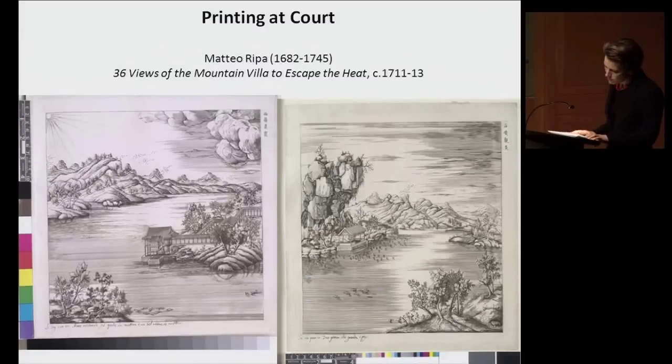Although printing from copper plates for paper currency was already known in China, Ripa was the first who introduced European copper plate printing to China. Apart from maps, he made these engravings of the imperial summer residence. So the first engravings he had to make were maps for the Kangxi emperor.